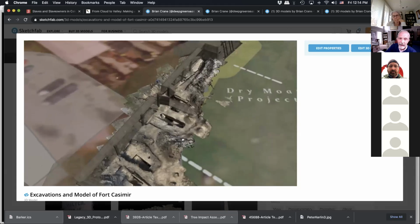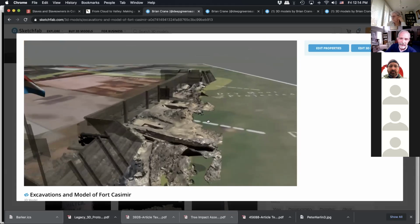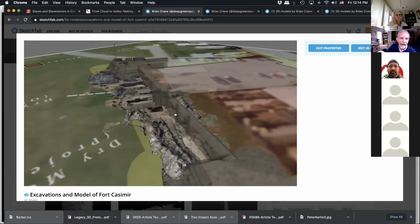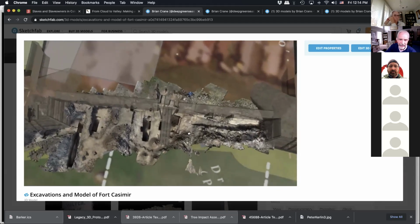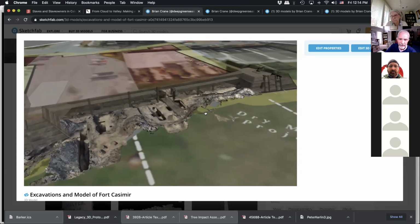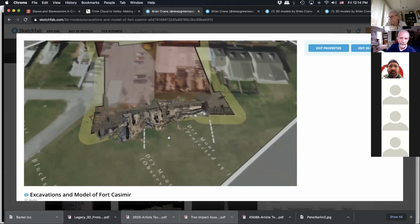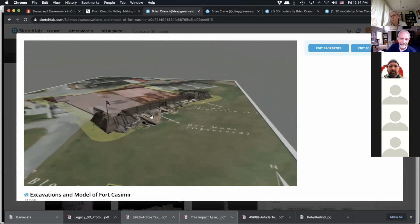So there's the model of the excavations at the end, and we were able to superimpose where we think the front parapet of the wall was on top of them, and how that relates to the actual excavation units and post holes. And then an aerial photograph that gives you a sense of where this is in real life, and a little Dutch flag up there because why not?